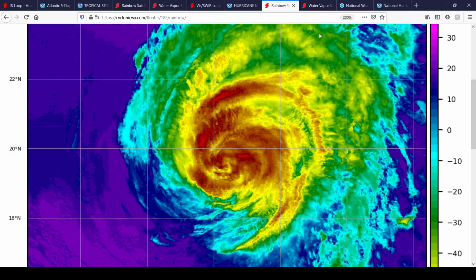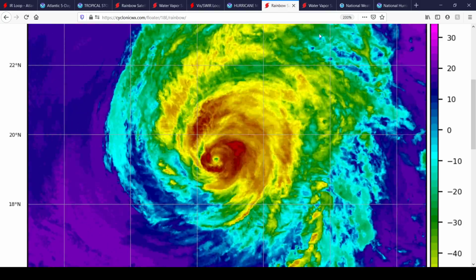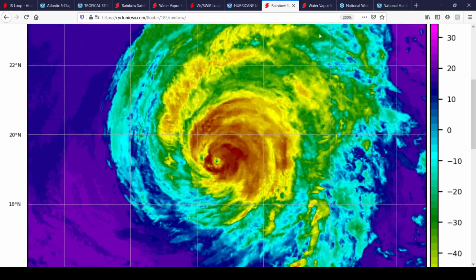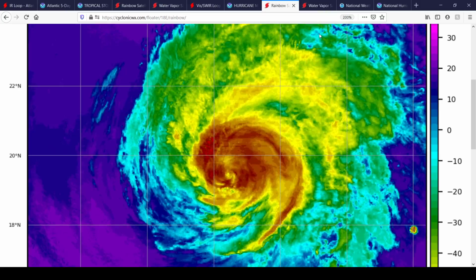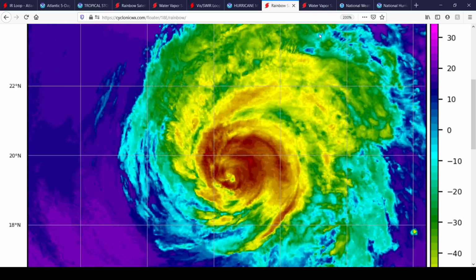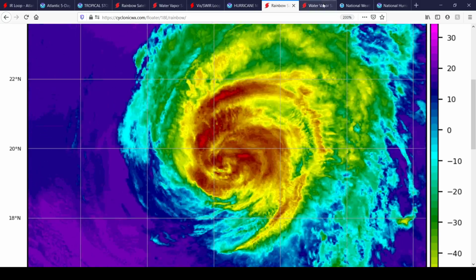and you could see it in evidence on infrared imagery here. You could see how the eye has gotten a lot more cloudy than it was last update. Last update, the eye was really well pronounced, and now it's really clouded over and really trying to fight off all that unfavorable conditions that it's in right now. But in the end, those unfavorable conditions will win out, and the storm will eventually weaken and eventually dissipate with time over those hostile conditions.